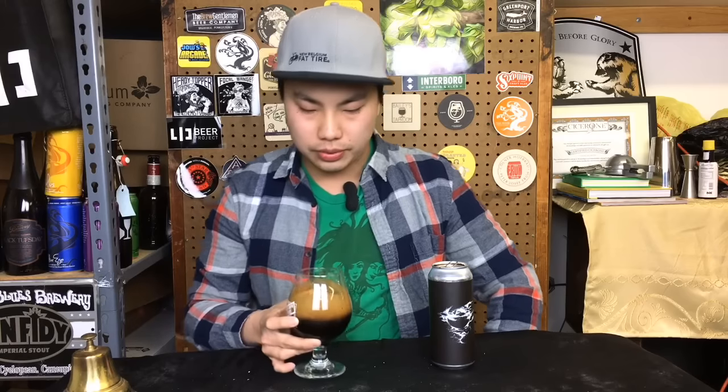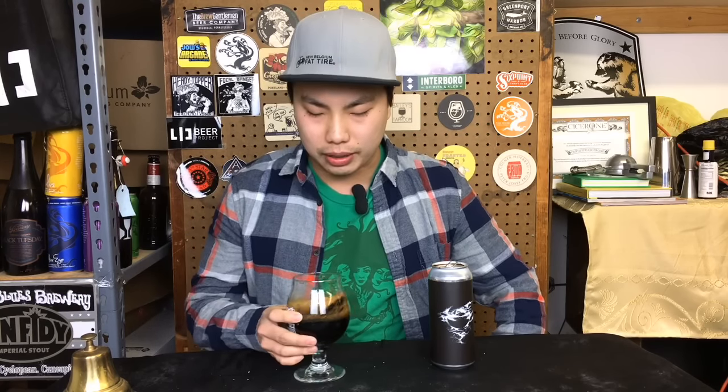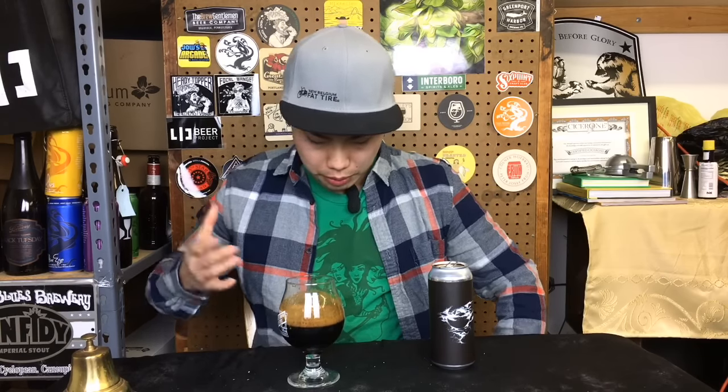Let's get the aroma. Very nice. Yeah, that smells awesome. It's not extremely vanilla forward. This is not one of those big vanilla rye kind of beers. Again, this is not bourbon barrel aged, but it is big, sweet Imperial Stoutness.